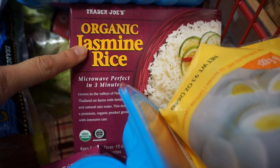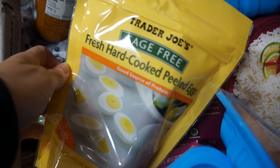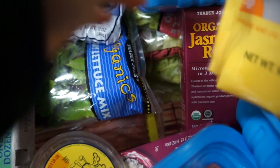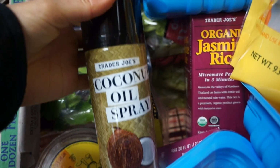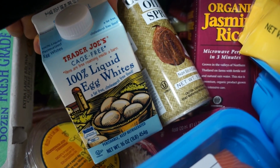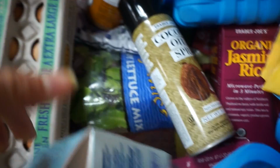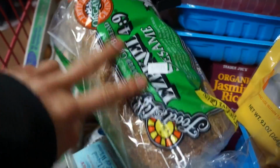We have some organic jasmine rice. We got 2 of them. Just picked up some fresh hard-boiled eggs because they're better than making it yourself. Got some coconut oil spray. Some liquid egg whites just for easy on-the-go stuff as opposed to just cracking them. Ezekiel bread, now I'm only going to start using Ezekiel.